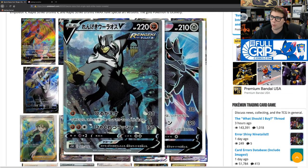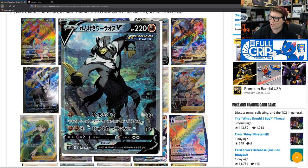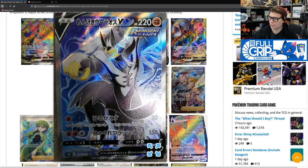And we've got Corviknight. Wow. I didn't actually see this card. Wow, sorry, Corviknight. We've got to look at Urshifu Rapid Strike alternative artwork. This thing looks incredible. Like I said, doing that kind of ninja pose there, standing on what looks to be a kind of single rock in the middle of some sort of cavern or something like that. It's got water swirling all over it. That just looks really incredible. And then the Full Art version as well.